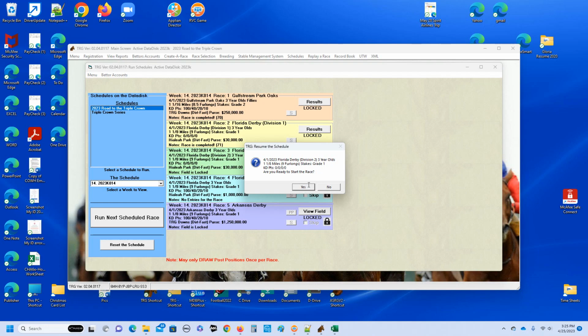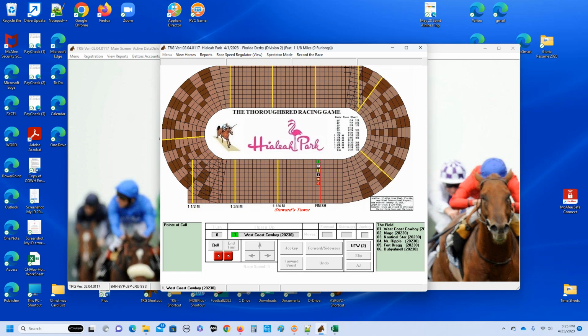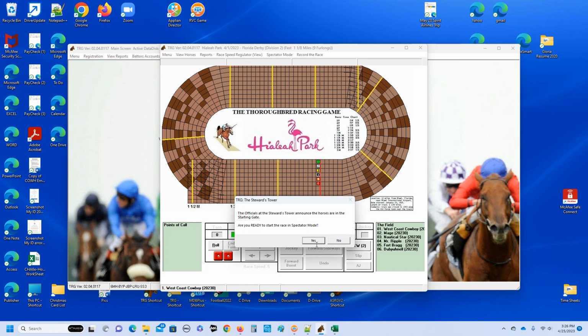That set up. That was a 9 furlong race. And let's see what we have here. This here looks like a much better race as far as the morning line is concerned, with Ovation, the odds-on favorite. Quite a few of them that are shooting for getting qualified for the finals of the Florida Derby. Okay, announced in the field, we have West Coast Cowboy, Mage, Monica Star, Mr. Ripple, Fort Bragg, and Beverly Alney. Okay, let's get started. Right. Doing towers, and all the horses are in the starting gate, and we're off.